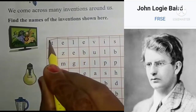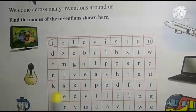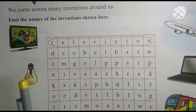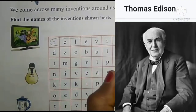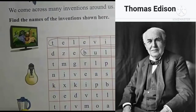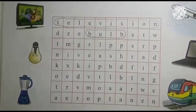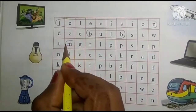Television is invented by John Logie Baird. This is bulb. Find the bulb in the given grid. Bulb is invented by Thomas Edison. This is mixer. Find mixer in the given grid.